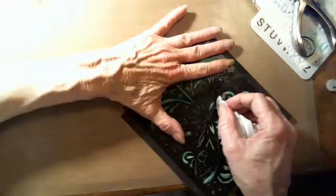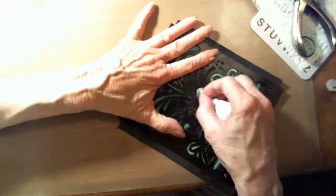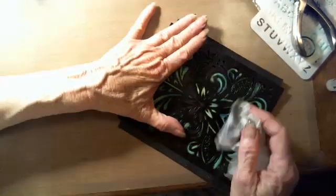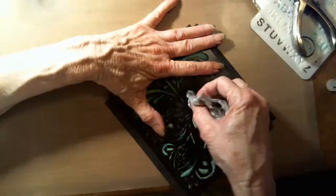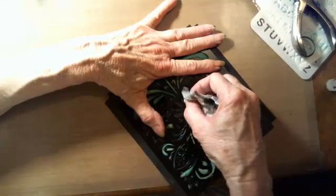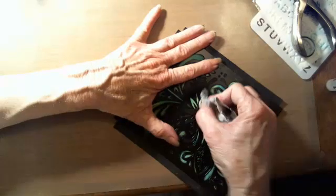Okay, now just the flowers. Yeah, that was a great idea, Mac, actually. It really was. I'm going to think about those small areas. My fingernail's working fairly well on the larger areas.